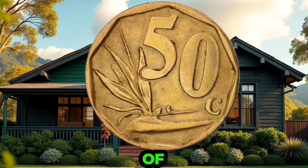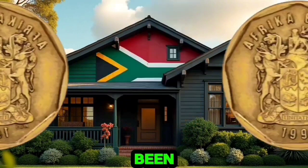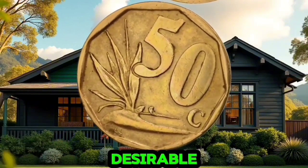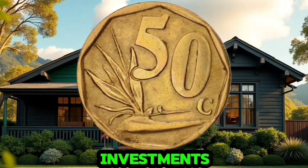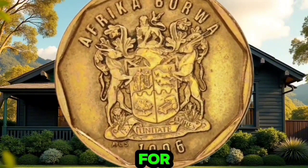A well-preserved 50-cent South Africa 1996 coin with a rare minting mistake has sold for hundreds of thousands, even millions of dollars, depending on its condition and rarity. Let's break it down. A coin in mint condition, with the error clearly visible, could be worth up to $5 million, especially if it has been graded highly by a professional numismatic organization. Coins with minting errors are sought after by collectors all over the world because they are one of a kind, making them incredibly desirable. Why are people paying these massive amounts? It's because rare coins, especially those with historical significance and unique errors, are one of the most lucrative types of investments in the world. Coin collectors and investors are always on the lookout for the next big find.